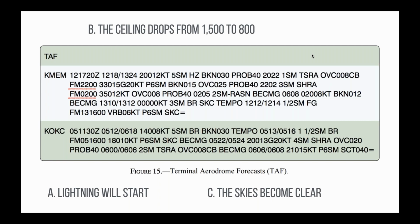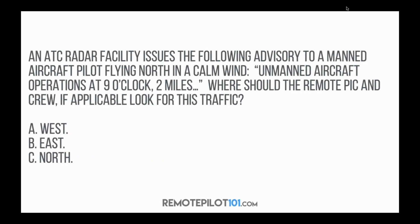I know a bunch of you are going, I haven't seen TAFs in a long time, and I get it, and they quiz us on it, and I know we can translate these things and interpret them, but this image you're seeing is the actual image you're seeing on your knowledge test. So I just want you to be aware of that and ready for that as well. Let's keep moving forward. Let's look at another one here.